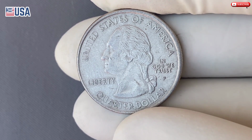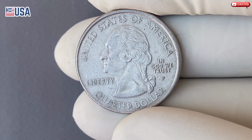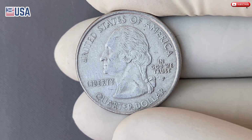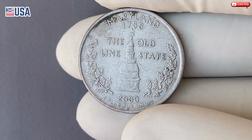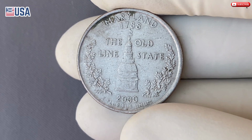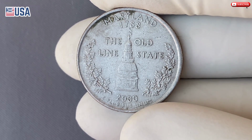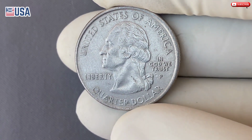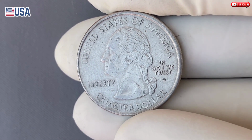First, let's discuss rarity. It's true that millions of these Maryland quarters were produced and circulated. However, the condition of these coins plays a massive role in their value. As with any coin, the majority of them were used in everyday transactions, which means they've seen their fair share of wear and tear. But here's the catch. If you have one of these quarters in uncirculated condition, meaning it looks as if it just came out of the mint with no wear, scratches, or scuff marks, you're holding a rare and valuable piece of history. Uncirculated coins are always in high demand, and collectors will pay a premium for those in pristine condition. But that's not the only factor that makes this coin valuable.